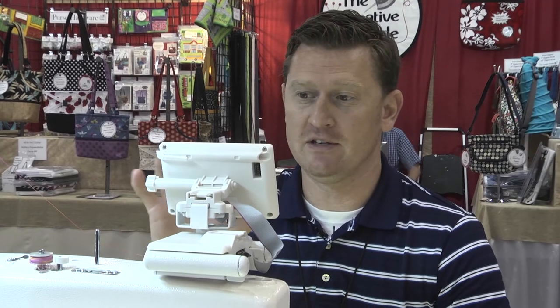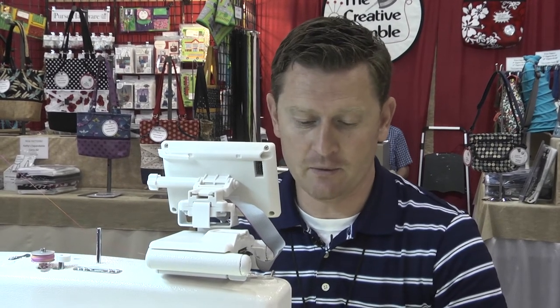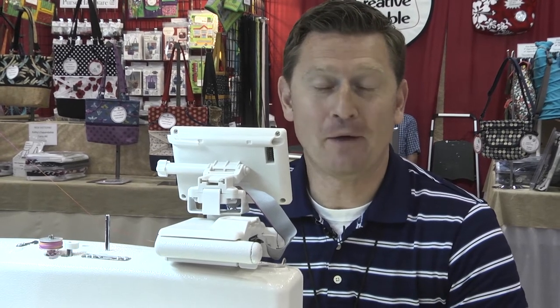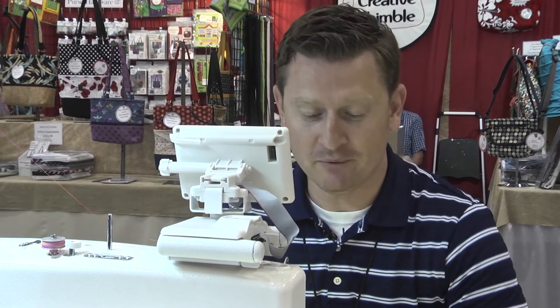So we have the ability to do the needle up and down to start our quilting. And so with this machine, like we said, it's exclusive right now at Quilt Week. It's coming out this fall. We're taking pre-orders on it.